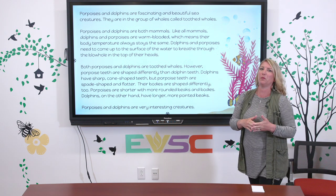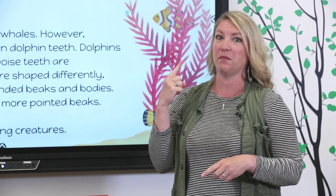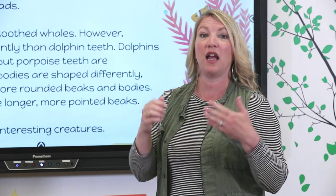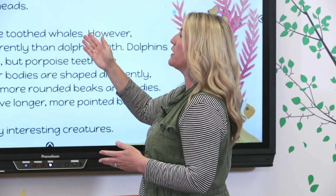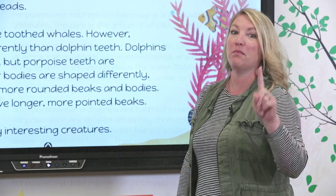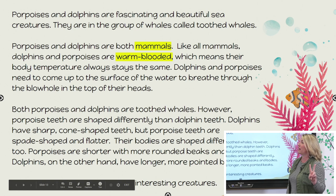So thinking about key words, let's focus in first on how they are alike. One of the key words that popped out to me was the word both, because I remembered that both was a signal word that I could use to help me identify how the things are alike. We're talking about porpoises and dolphins. So how are they alike? Well, it says that they are both mammals. So I'm going to highlight the word mammals, because that means that they both are the same thing. That's how they're alike. And then it says, like all mammals, they are both warm-blooded. So that's another way that they're showing us how they are alike.